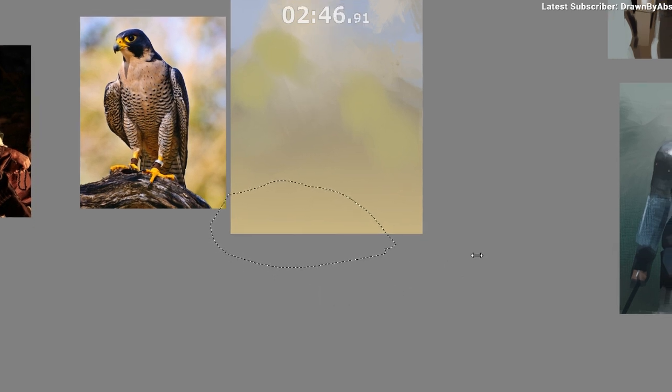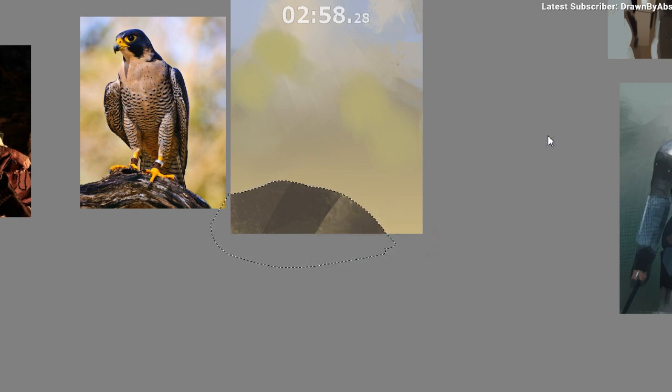Because I didn't know this for the longest time. I could never figure out the concept of diffuse light. And then very recently, I took a course by Craig Mullins on Schoolism, and he kind of glossed over it. He was like, yeah, of course, this is your diffuse light. And I was like, wait a second, what? What is that? What did he just talk about? What is that? I have no idea what that is.